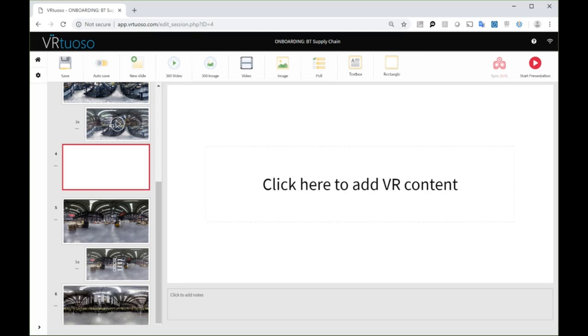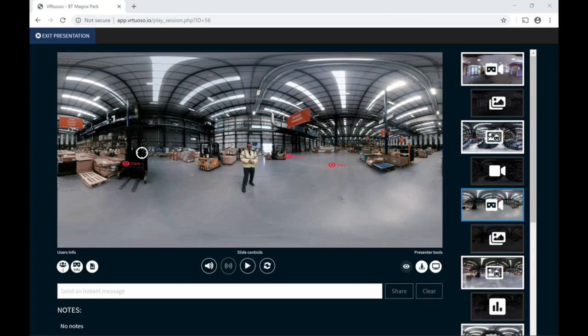So you can either put people into a video world, or you can put them into a still image, and then you can overlay content within that. You can have polls, you can have text that pops up, you can give interactivity, so they can press buttons or pull levers or whatever it is you want them to do. So it's very, very rich as well. Think of that a little bit like the animation capabilities within PowerPoint.